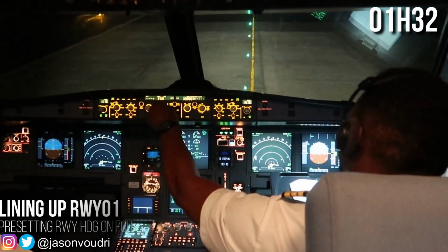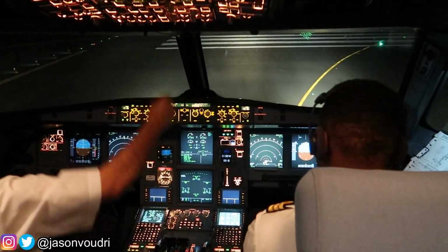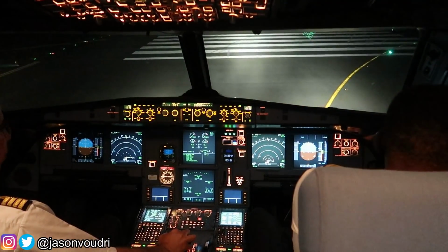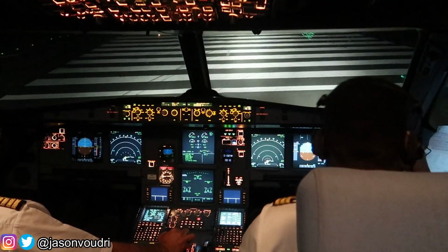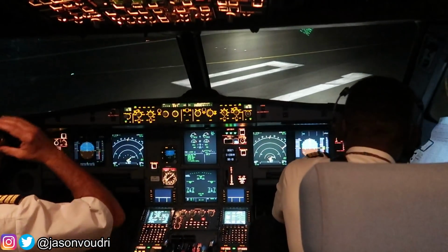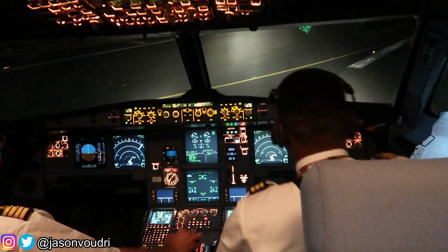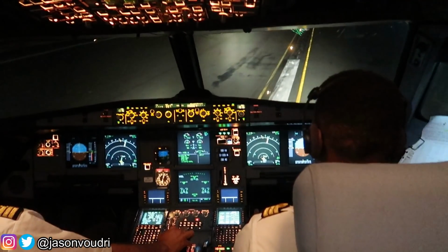I am now presetting the runway heading by turning the heading knob to 007, which is the runway magnetic course, on the FCU to ensure we accurately follow the clearance that was given by ATC, which was to maintain runway heading before turning towards our flight plan route. All checklists are done, cabin is ready, clearance is obtained, time for takeoff.